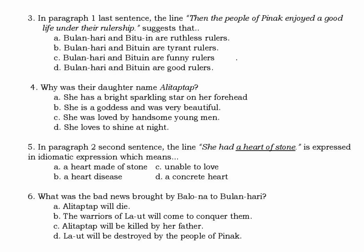Number 4. Why was their daughter named Alitaptap? Letter A. She has a bright sparkling star on her forehead. Letter B. She is a goddess and was very beautiful. Letter C. She was loved by handsome young men. Letter D. She loves to shine at night. What is your answer?